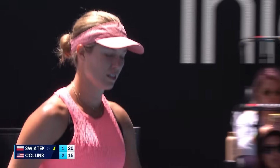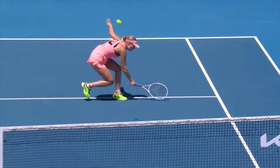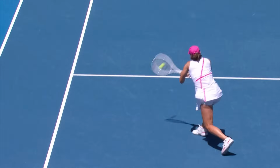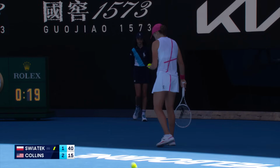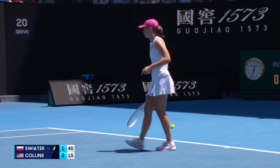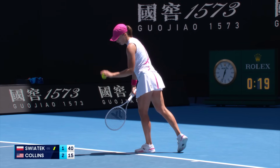Cannot believe she missed that one. 15. Had Collins almost a sitting duck up there, just overplayed it. Didn't look hugely comfortable on the volley, did she, Collins? That's a side Swiatek may look to pick on a little bit more, the forehand of Collins. That's a side that can go off just a bit, that isn't quite the consistent weapon that the backhand is.